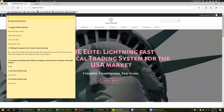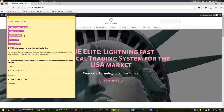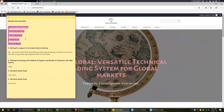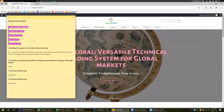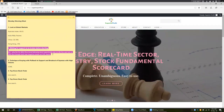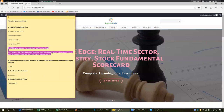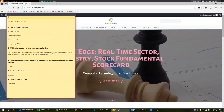Today, I thought we will look at the global markets, different countries' indices: Australia, India, China, and Hong Kong, to see how they are doing. Today was the first day of the week. Then I will discuss how queue traders can use the memory support lines and decide when to wait to take a shot and when to take the shot immediately.